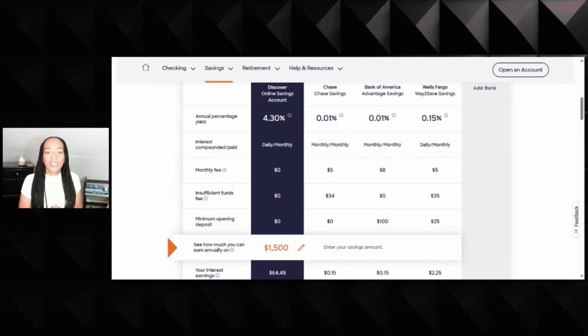What I do have are multiple savings accounts and a money market account. So let's just take a look at those. Okay, for the savings account, and I am recording this video on August 26, 2023. The annual percentage yield is 4.3%. And let's take a look at that compared to the 3 banks that I mentioned earlier: Chase, Bank of America, and Wells Fargo.